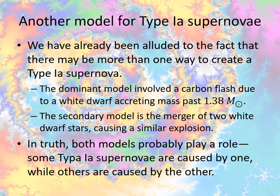Whether it's mainly mergers or whether it's mainly mass accretion from a giant companion that's become a red giant is still in the debating stages. I think most astronomers figure that most white dwarf supernovae are due to mass accretion from a giant companion. But there are a lot of people out there who believe that most white dwarf supernovae are the result of the merger of two white dwarf stars. So there's probably some of both. We have fairly decent evidence that certain supernovae have been the result of white dwarf mergers, for example.